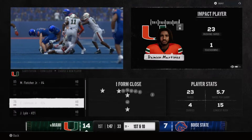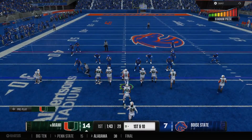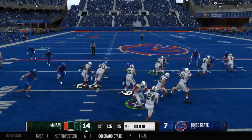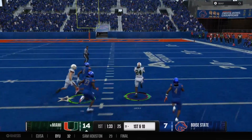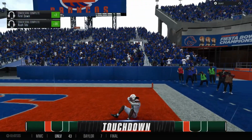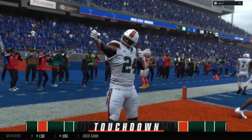Just moving those chains the way Frank Gore did back in the day. Frank Gore, Willis McGahee, Edgerrin James, so many elite backs in Miami history. Finding that guy that you can give the ball to that's reliable, important part of the Canes tradition. He's loose. He's at the 30. Past the 10. Touchdown, Hurricanes. And once he got loose, it was all over.